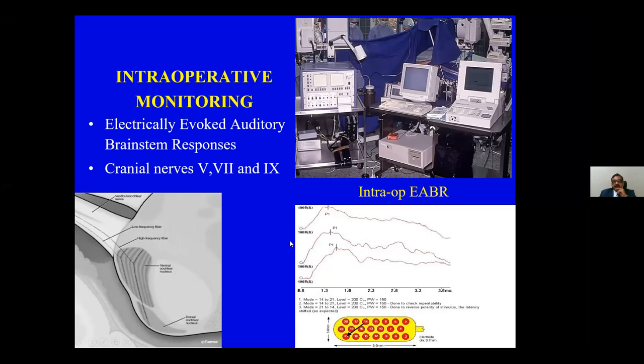Even the respiratory center, even the cardiac center, they're all not very far away from where you are. So you want to make sure that your electrode is in the right position, and therefore it's producing auditory responses, not non-auditory responses. So to obtain this, you do this electrically evoked auditory brainstem response. This is how it looks.